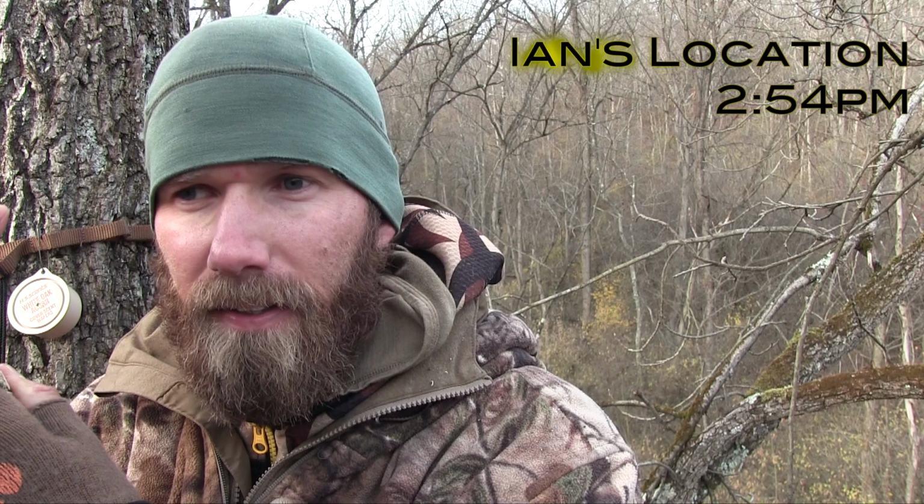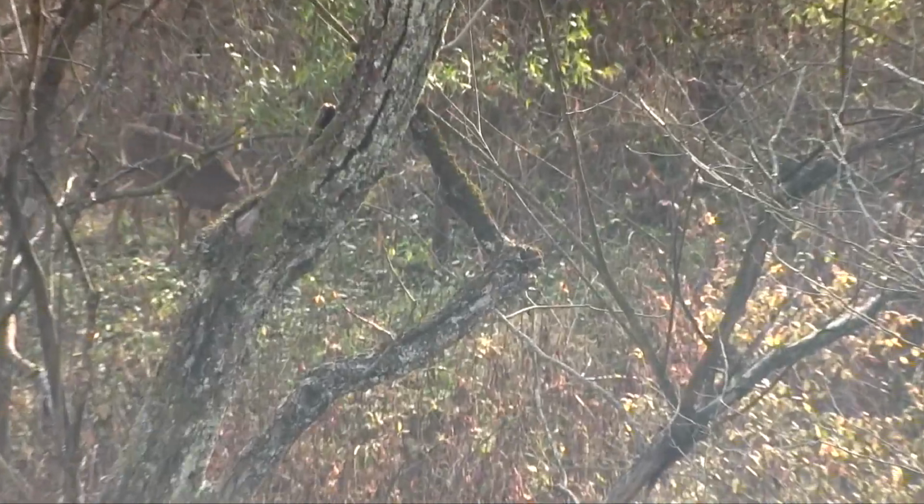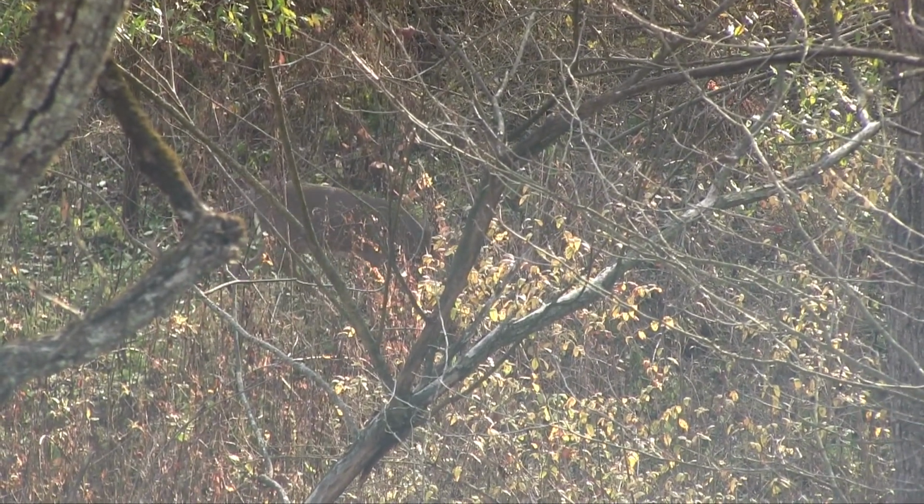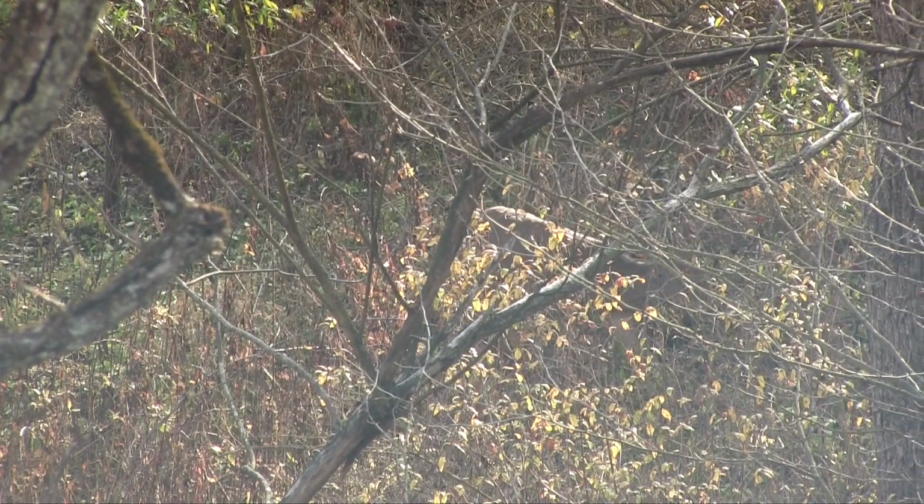We have about 2 hours left of the day. And just to give you an update, I just had that little spike buck come through. He came from the south, come up right behind the tree pretty much, about 30 yards. And he hit a trail, went up on the other side, and he's up there feeding. But that's the first deer that I've seen since this morning.